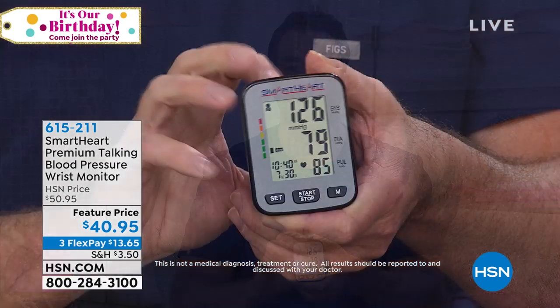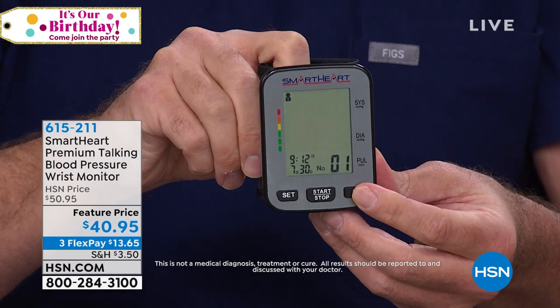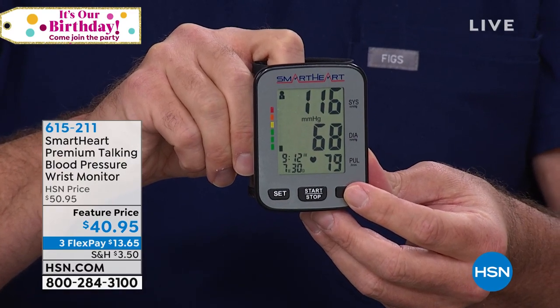So with the value in this, a 5-year warranty from Veridian, which is amazing. They give you 99 readings in memory for up to 4 users. So 4 different users can use this monitor at home. It's a family unit. Now we're gonna go through the talking feature in a minute.